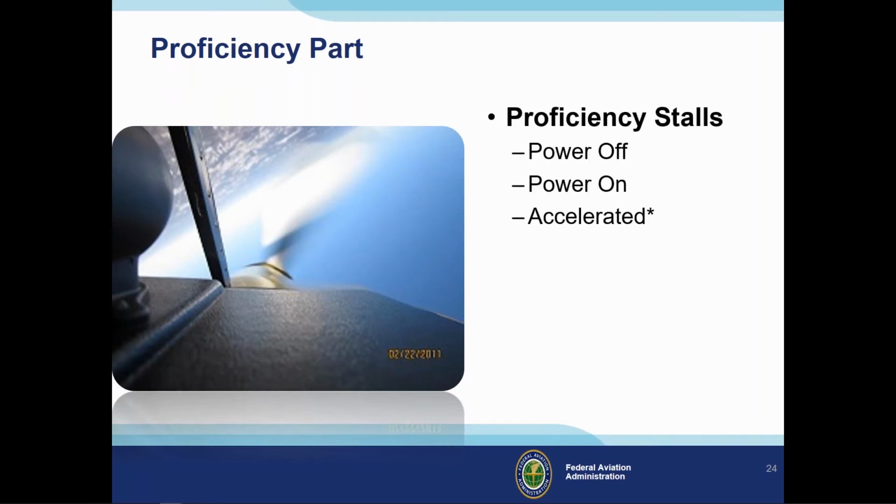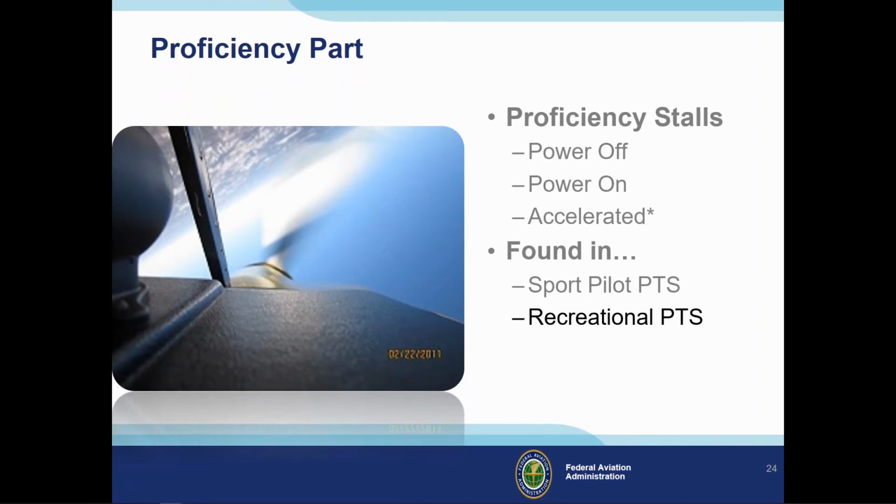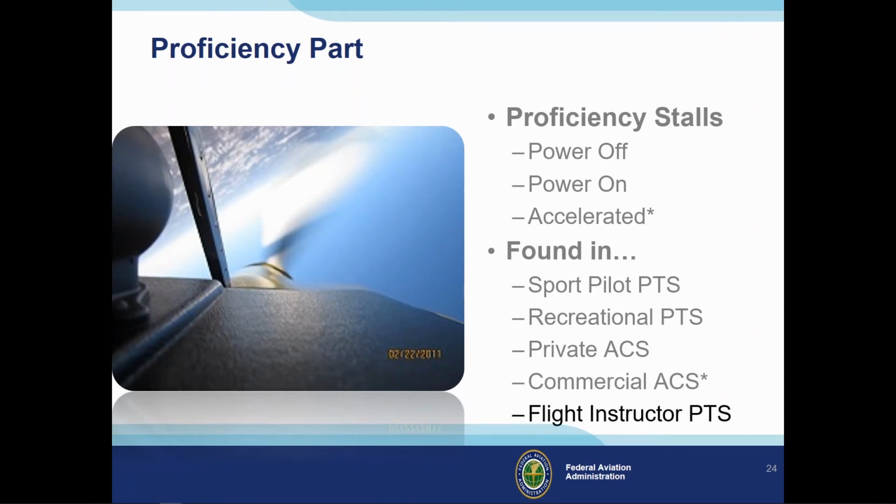So like I mentioned, the proficiency stalls are the power off, power on, and accelerated. And these are found in the sport pilot PTS, the recreational and private ACS, the commercial ACS, with a highlight towards the accelerated stall, and the flight instructor practical test standards. And as I mentioned, with the ACS system, we're also seeing it introduced in there, not necessarily as a maneuver to perform, but to show that the applicant has awareness, and that the flight instructor has at least demonstrated the demonstration stalls to the student from an awareness perspective.